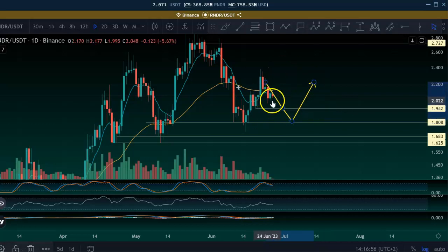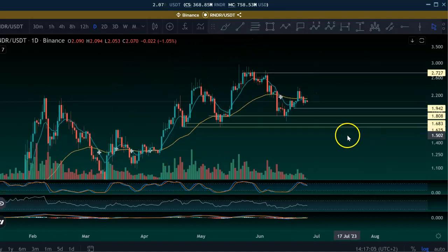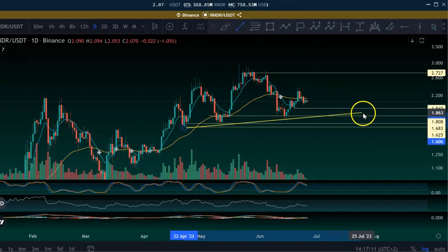So this is what I'm expecting from Render, and I'm going quite heavy on Render in fact, because it's showing me a much better performance than many of the other altcoins. I'm liking the performance of Render. Look at that. In the shorter term, we are actually having this upwards trend line here.